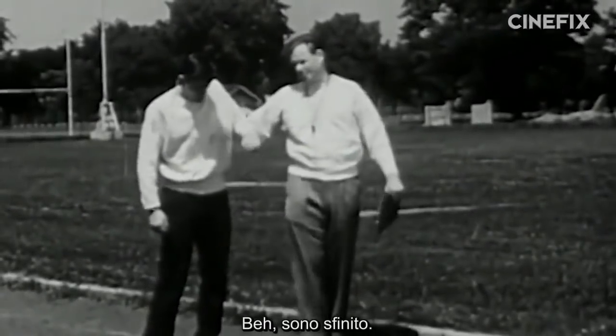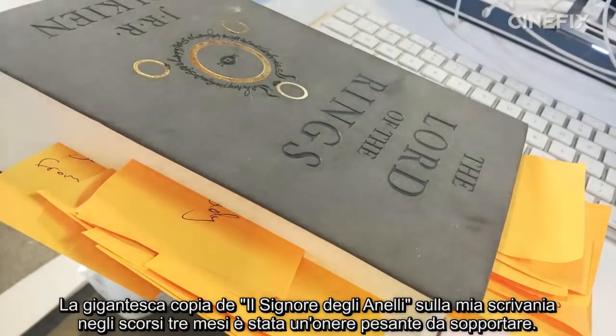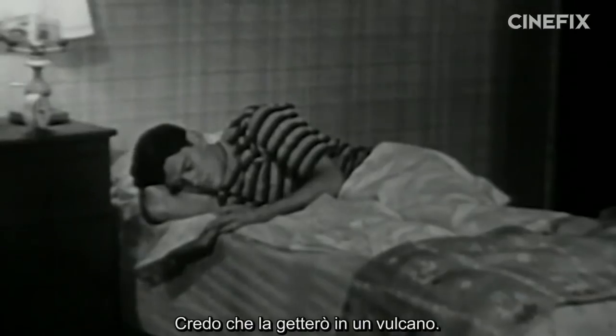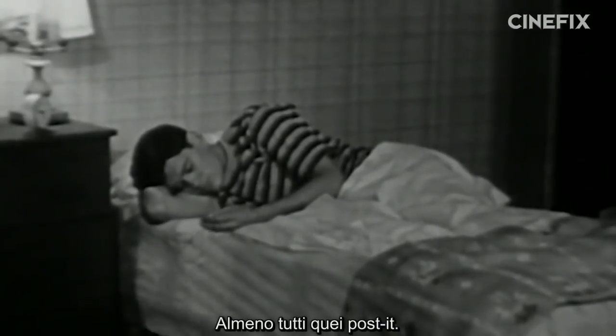Woo! Well, I'm beat. Oh, me too. That giant copy of Lord of the Rings on my desk for the past 3 months has been such a heavy burden to bear. I think I might go chuck it into a volcano. At least all those Post-its anyway.